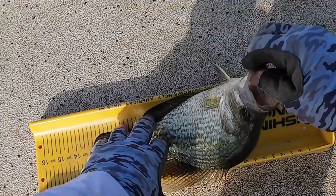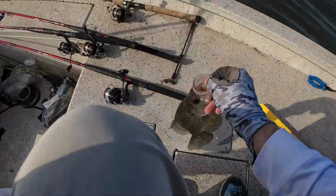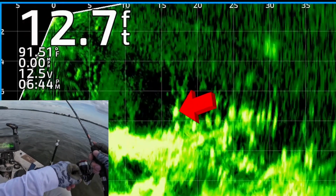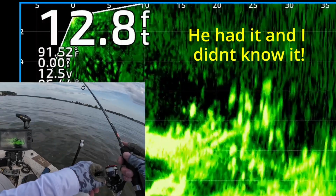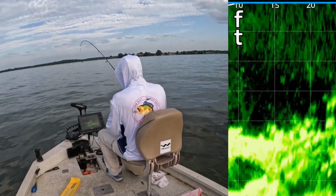Almost 12 and a half. Black crappie, 12 and a half. You can see the arrow. The fish had the jig in his mouth that whole time. I didn't even see it. There's one. He came out and got it.